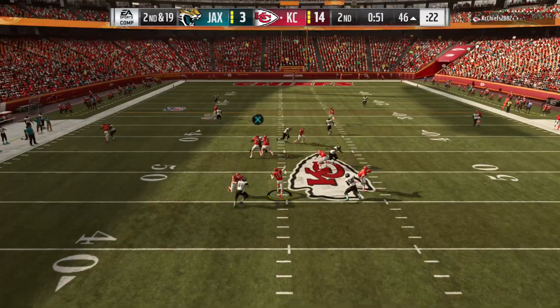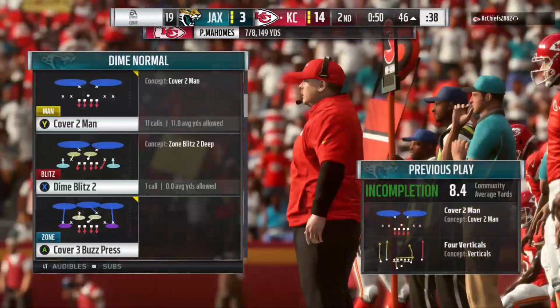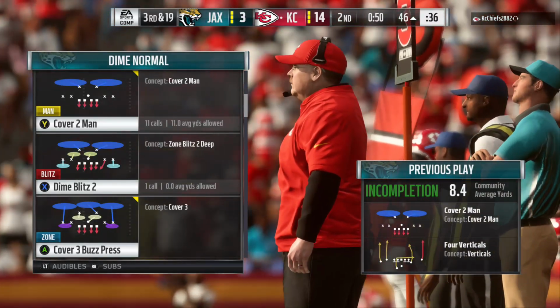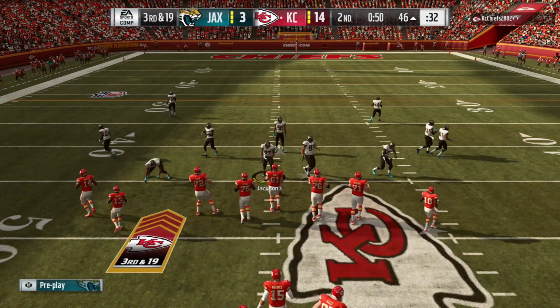On 2nd down, here's Mahomes. And this will be incomplete. The linebacker, Telvin Smith, able to get a hand on it there. Defensively, celebration time because they finally forced an incompletion. He was perfect throwing the ball to that point.